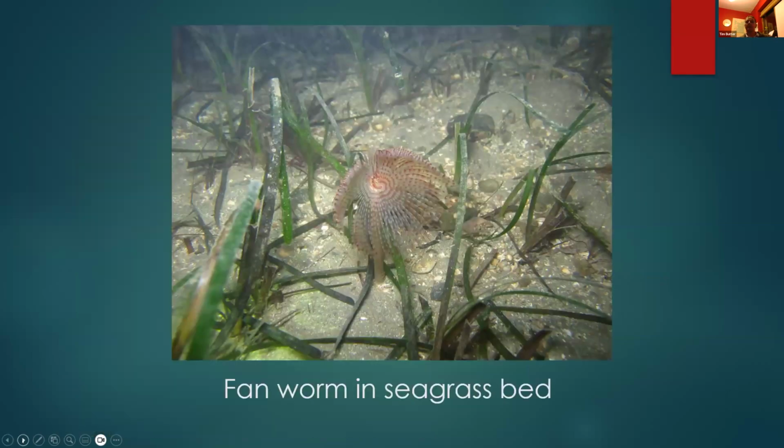And another fan worm, a bit like the spirograph in the Mediterranean. This is our version called a peacock worm. So really beautiful, delicate array of feeding tentacles. And it's a worm.